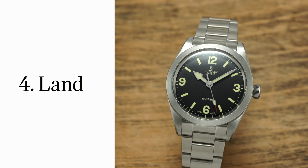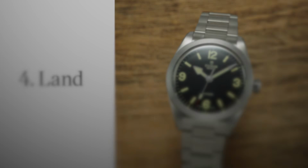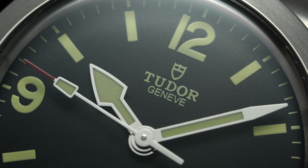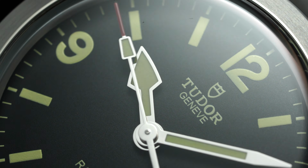And now we have the land category. So this is where you're looking for that explorer watch, that adventurer watch, and something that you're going to wear when you're in the field. You could be in harsh conditions, potentially navigating austere terrain. Water resistance is going to be helpful, so this watch could be submerged. Lume is also going to be a must. You want high contrast with the dial.